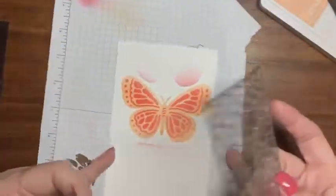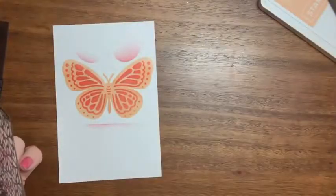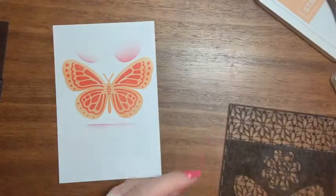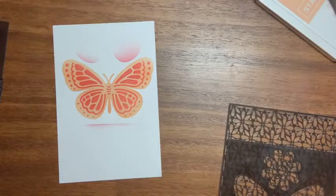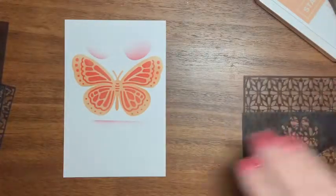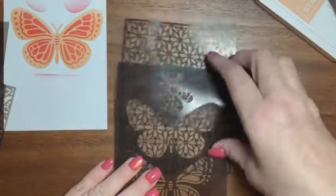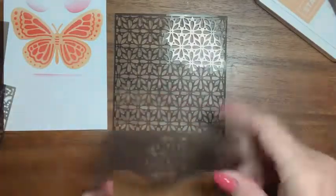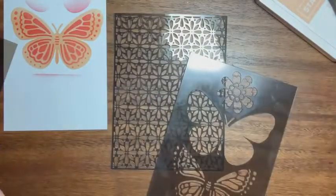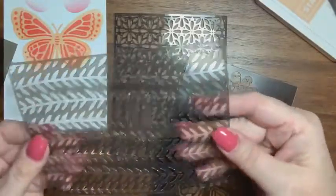I know, get out of town. Talk about adorable. And so that is Pale Papaya and Flirty Flamingo, inspired by our paper. Okay, so those were two of the masks. And this one has that daisy on it, and I think there's another daisy shape. This one kind of looks like what Maria said looks like snakes.